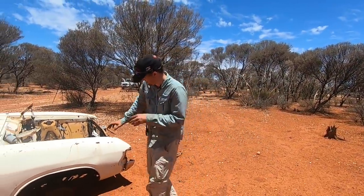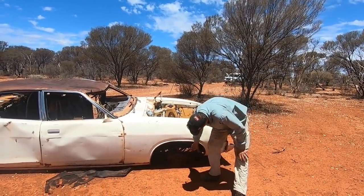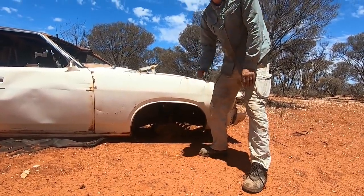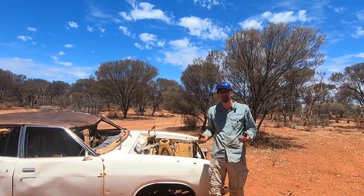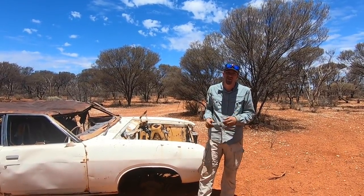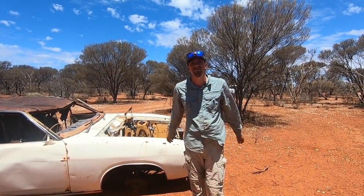Anyway, she's a bit rusted and a bit crumpled. Down here, we still have the stub axle, but someone's taken the upper control arm out. We'll have to go get one of those. We'll have to go get a diff, because what I want to do is get this thing up out of the dirt, make it into a roller, and that way it's much, much easier to load onto the trailer. All right, let's go get some of those parts.